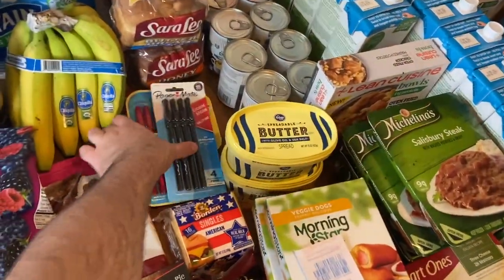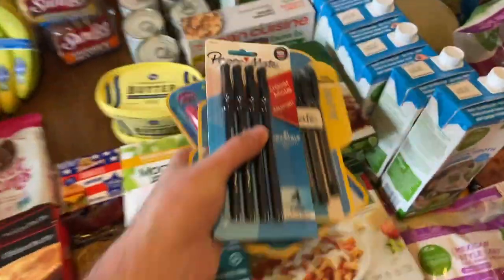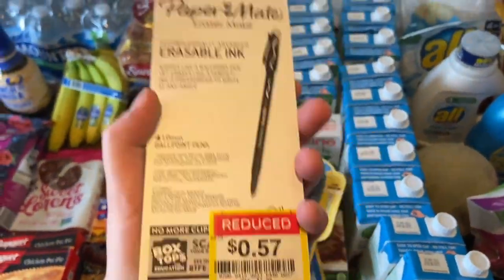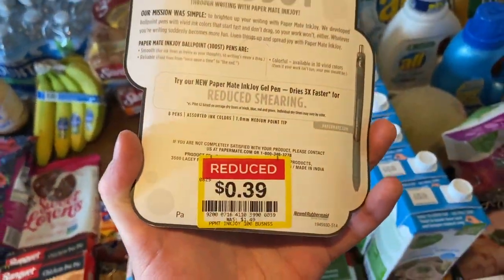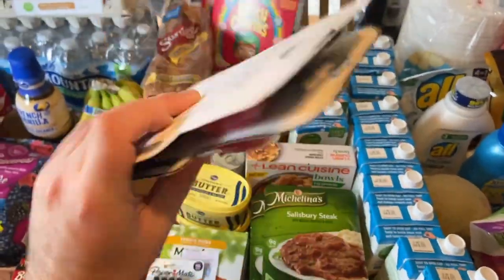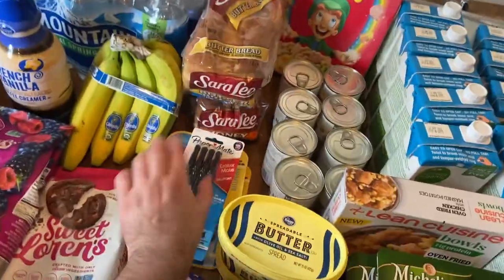Also we grabbed, they had all of their office stuff. They had a ton of office supplies on clearance. So I got these erasable pens because I love erasable pens. These are 57 cents, which is insane. And then they also had these Paper Mate Ink Joys, and the Ink Joy pens are really expensive. 39 cents. So that was good. Even though I have a million pens, these are the fancy ones. And I thought, okay, since they're good quality ones, we'll splurge.